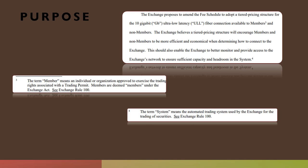Now, the term member means an individual or organization approved to exercise the trading rights associated with the trading permit. Members are deemed members under the Exchange Act. The exchange believes a tiered pricing structure will encourage members and non-members to be more efficient and economical when determining how to connect to the exchange. This should also enable the exchange to better monitor and provide access to the exchange's network to ensure sufficient capacity and headroom in the system. The term system means the automated trading system used by the exchange for the trading of securities.